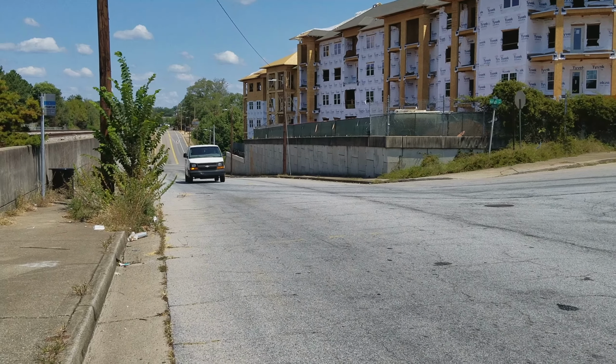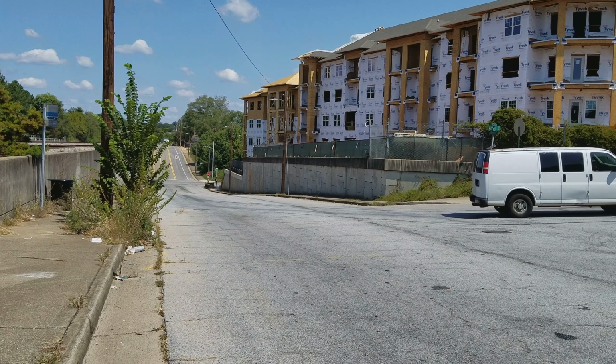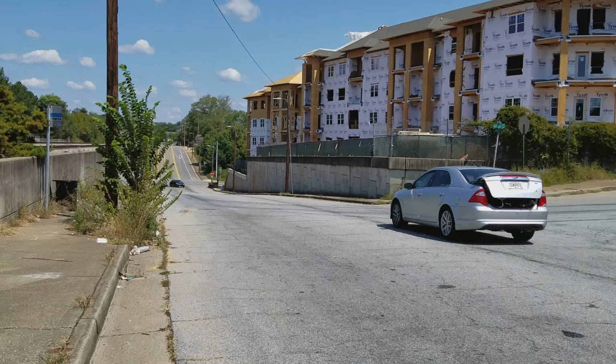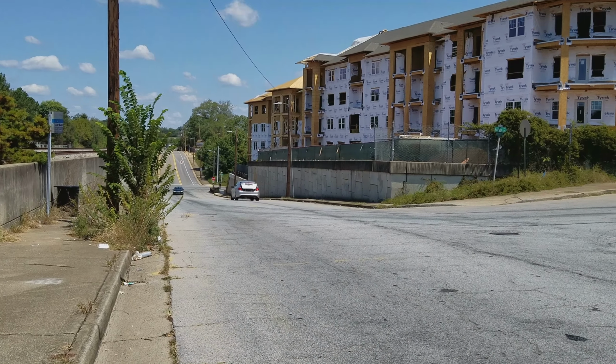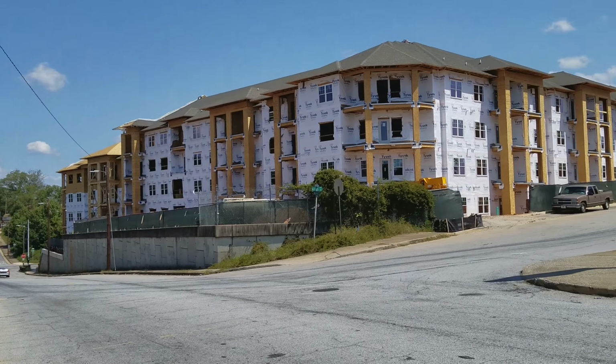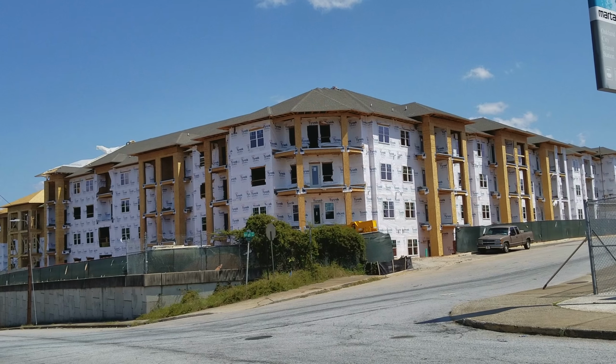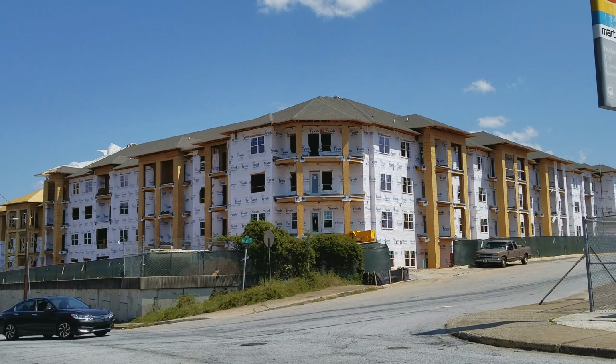This is Murphy Avenue. You can actually take Murphy Avenue all the way down to the Beltline, the Westside Trail. It's about 0.7 of a mile, just a few minutes on bike to do that. That right there is actually a senior living facility. That's some transit-oriented development that's taking place right across the street from the Oakland City station.